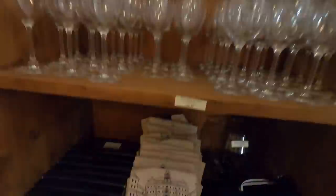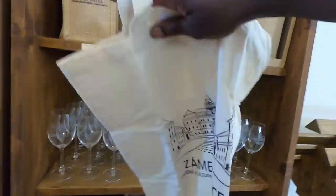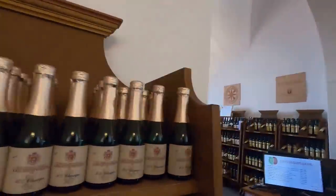Right, let's have a look. What color bag should I get? I guess I should get this one. Also, do you know what? It would be good to get a wine for a souvenir, take home something. I should take home some wine. That would be awesome. A small bottle.